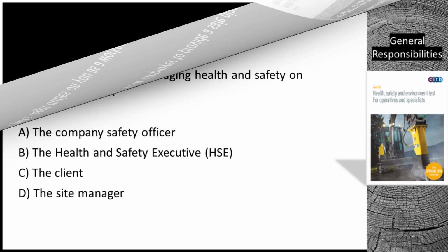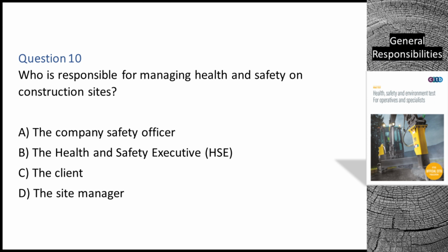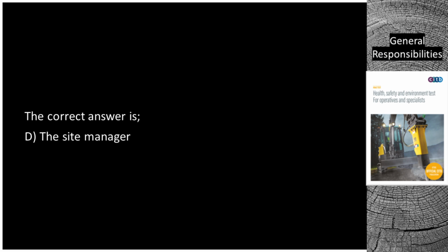Question 10. Who is responsible for managing health and safety on construction sites? A. The company safety officer. B. The Health and Safety Executive, HSE. C. The client. D. The site manager. The correct answer is D. The site manager.